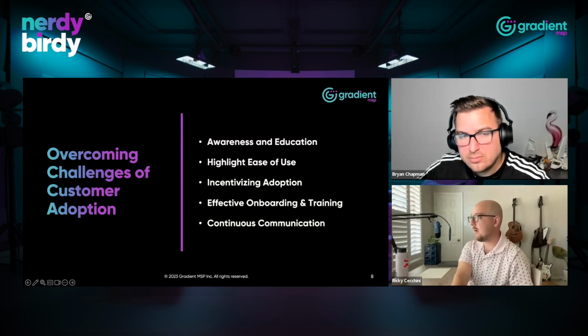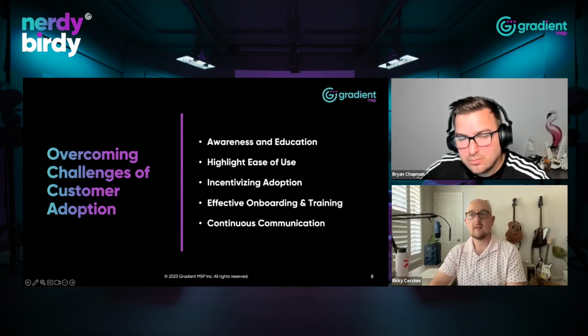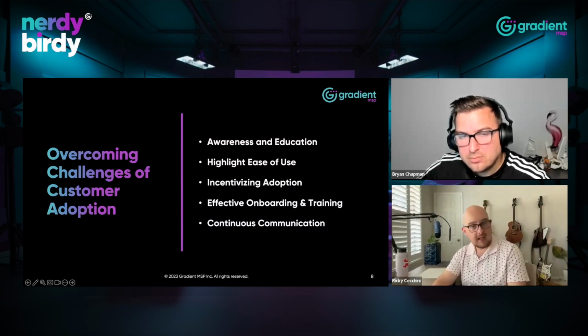The unsexy, hyper-effective way, which is fantastic, but obviously at your own risk, is to pull the rug from underneath them and say, hey, if you don't use the portal, if you don't use the communication methods that we've outlined in our relationship, fine, right? Like you said, they'll find a way, but goodbye SLA.